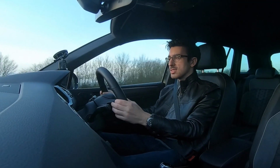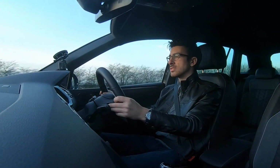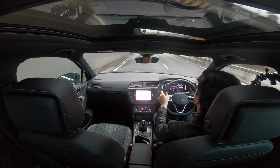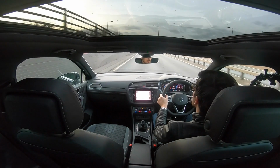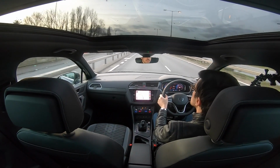Now, I'm cruising along the motorway at the moment, and the car just feels so calm and quiet, and the ride is really lovely. We're on the bigger 20-inch wheels, but this is absolutely fantastic to drive, and it's just really what you expect from a high-end VW product. It's a very comfortable and serene place to be, and I could very easily see myself just munching miles in complete comfort.